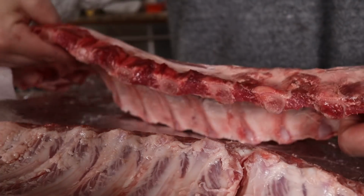Now, a lot of people actually like to keep the membrane on, and you can definitely do that. The membrane does provide some nutrition. It's some collagen in there. And a lot of people will keep it on too because they feel like it holds the ribs together a little bit better. So it's not necessary that you take it off, but I like to just because I don't really like the membrane. All right, now we're gonna season these ribs and then we'll throw them on the Traeger.